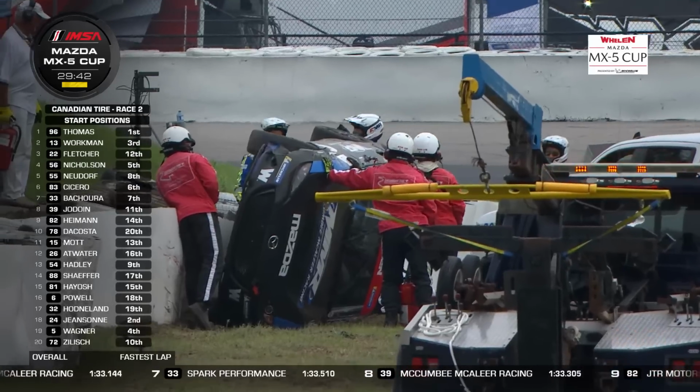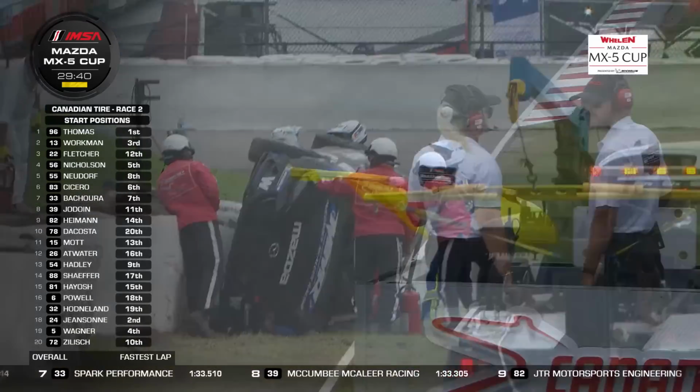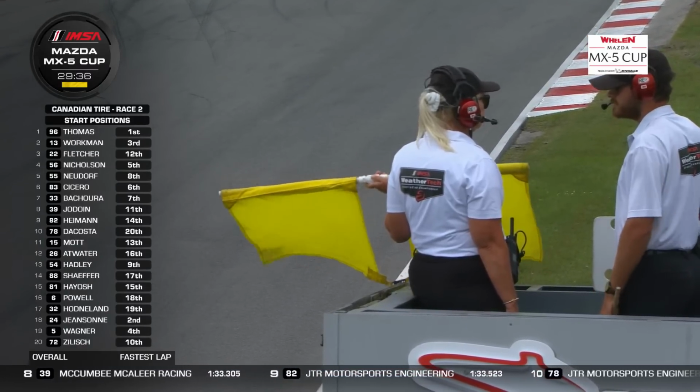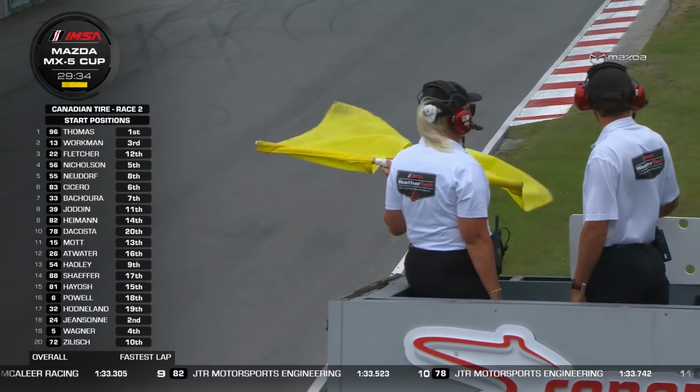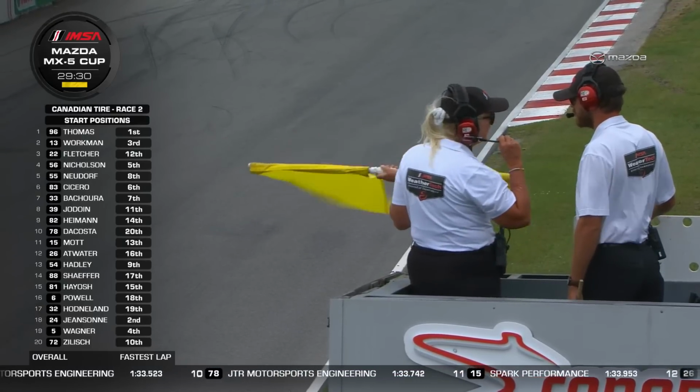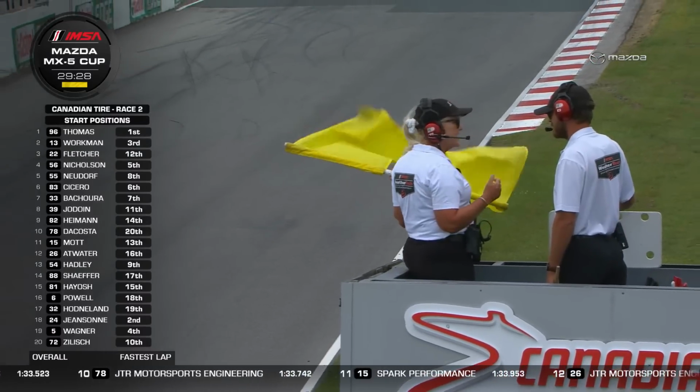So Gresham was fighting his way up. He'd had a little bit of side-by-side action. My thought is that he'd actually just taken the lead from Jared Thomas, John, coming down the back straight. Yeah, might be right there.